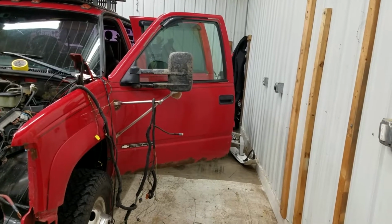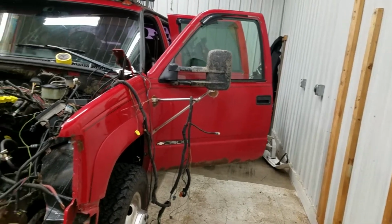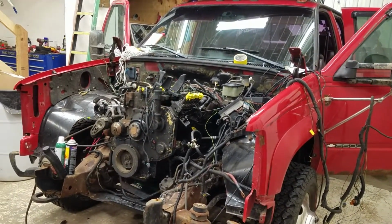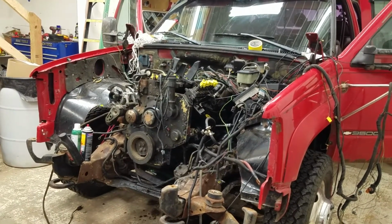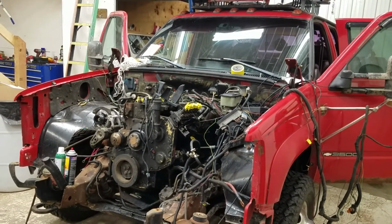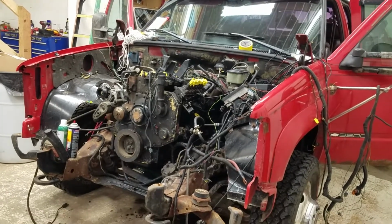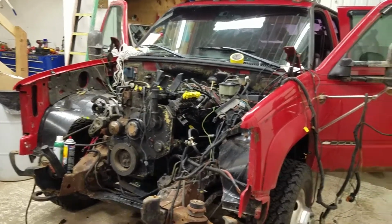So we made an executive decision and decided to swap it. Yeah, it's a mess right now. We'll get to that. Anyways, we pulled the 6.5 out of it. We bought a Cummins out of a 94 Dodge. It's a Cummins with a P pump. Perfect engine for this truck.